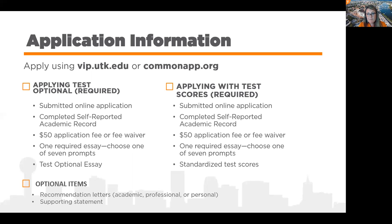As far as things that are optional as part of our process, recommendation letters are optional, as well as a supporting statement. The supporting statement is essentially just a blank space for you to tell us anything you think we need to know that isn't anywhere else in your application. If you've had any extenuating circumstances or any learning differences, or maybe there's just something really awesome that you've done that you want to tell us about, you can utilize that space to give us any additional information. If you don't have anything to say, it's perfectly okay. You can leave that blank. It will not go against you. We just want to give you the opportunity to have a free place to tell us anything that you think we should know.